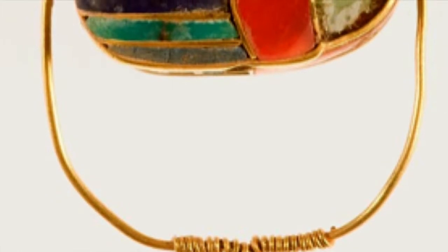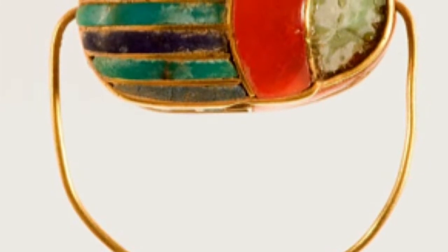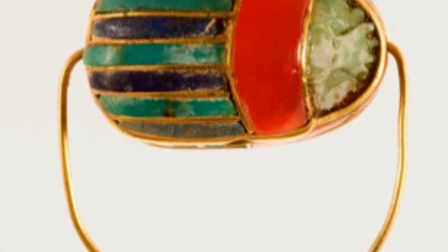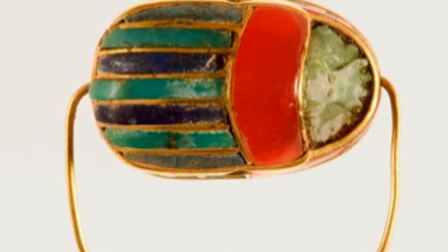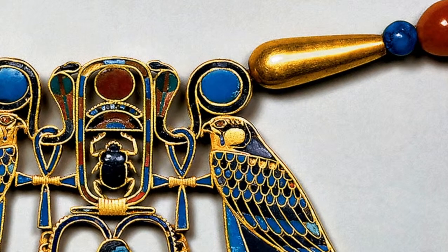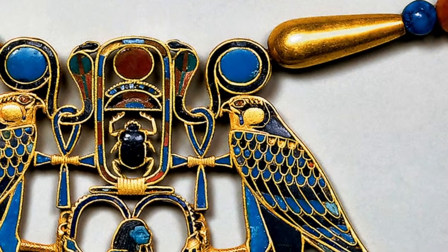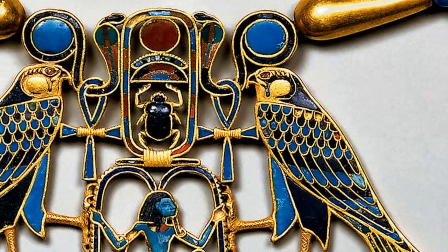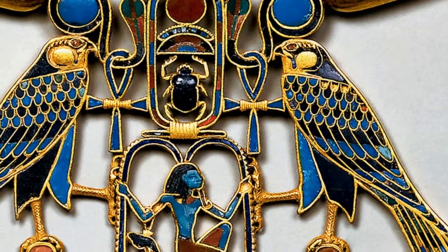Much of the jewelry had protective qualities. The scarab worn on the ring, and these princesses living during Egypt's 12th dynasty, the Middle Kingdom period, wore around their neck pectorals, very much symbols of Egyptian royalty. And in fact, when we look at the motifs, they focus on the pharaoh, the falcon of kingship, the cartouche of the pharaoh himself.